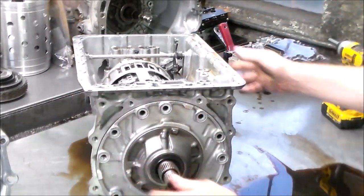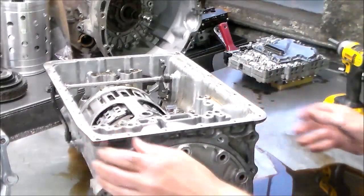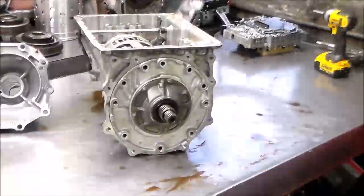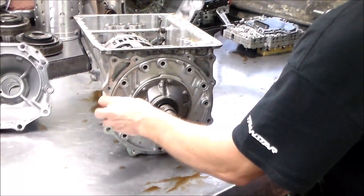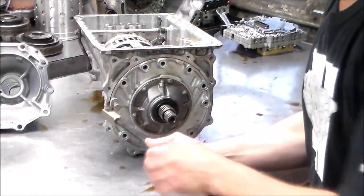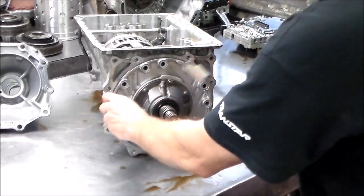All right, let me just reposition now. Let me get rid of this oil. I'm going to reposition and we'll take the gear train out and the drums. All right, so now I'm going to get the pump out. I don't really have a puller, but these pumps should come out fairly easy. So I'm just going to use this little attachment here on my slide hammer. But these pumps, these come right out.